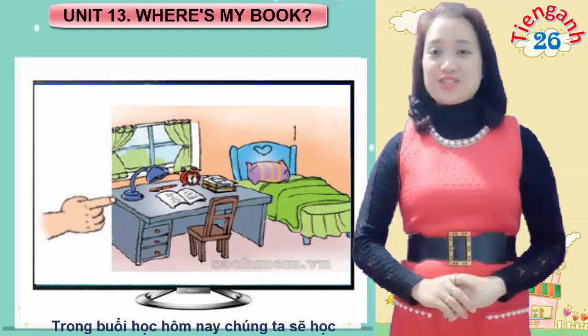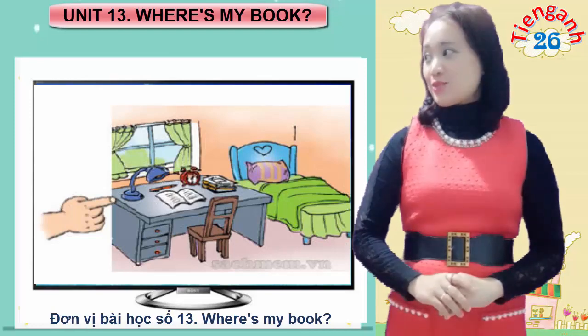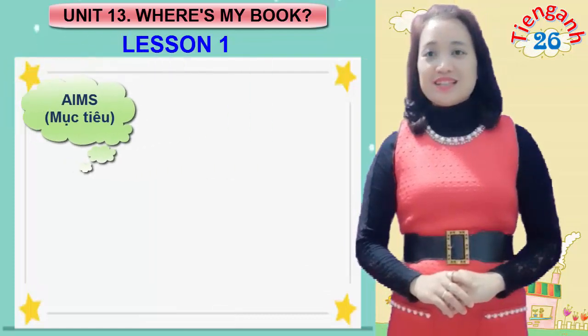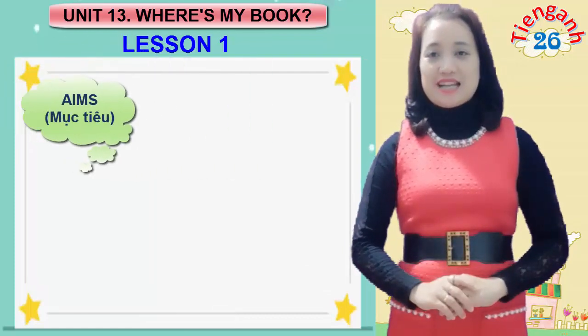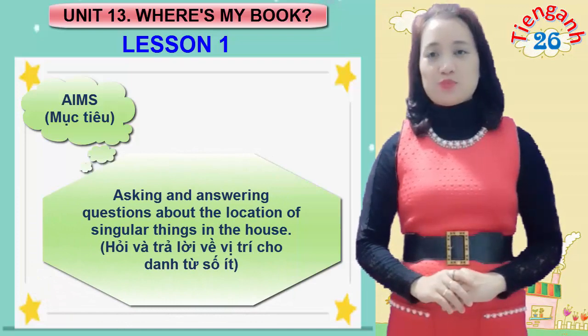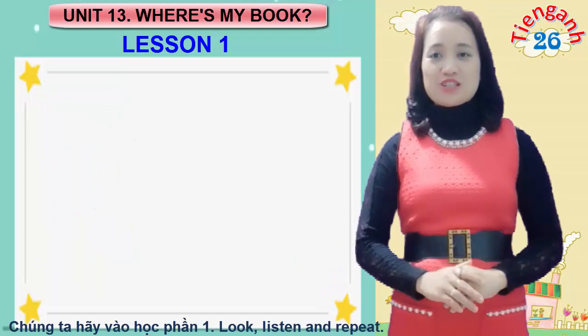In this lesson today, we are going to learn Unit 13, Where's My Book? Lesson 1. Today, we are going to practice asking and answering questions about the location of singular things in the house. Now, let's come to the first part.